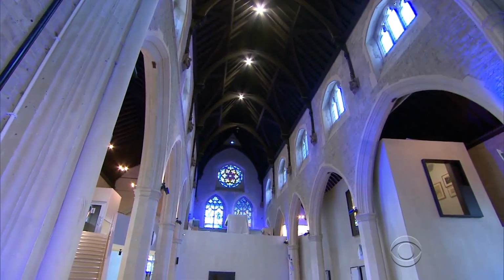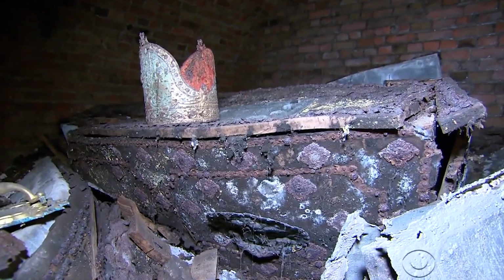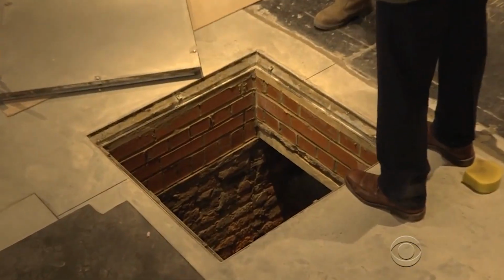The church itself was really intriguing from the beginning, and now this find just adds even more intrigue to the place. Sometimes we don't realize the biggest finds are right under our feet.